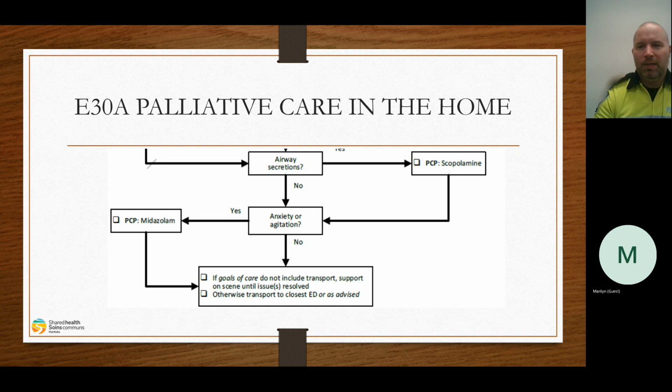What can we do? Sometimes we get there and the family's like, you need to take this guy to the hospital. Have a conversation. And again, transport's never off the table. But if their goals of care do not include transport, we can help them stay at home and be comfortable. And again, that might be giving pain control, midazolam, things like that.